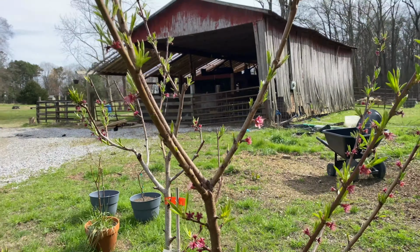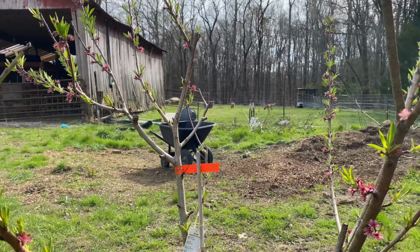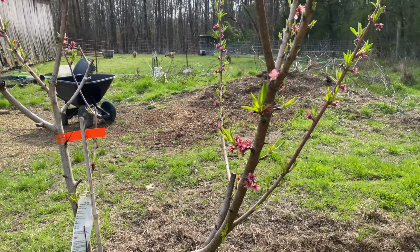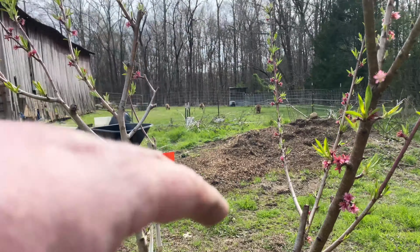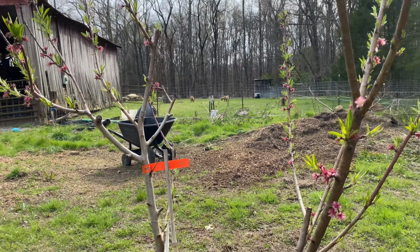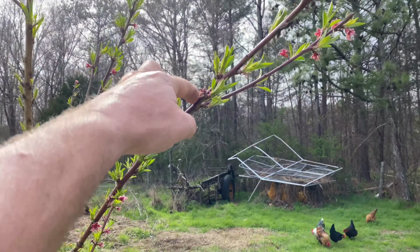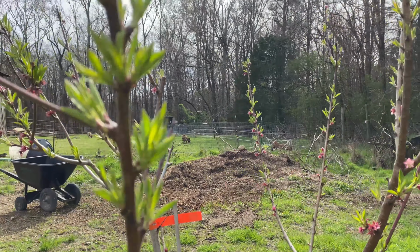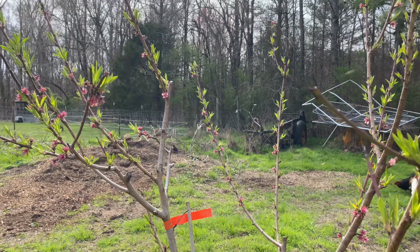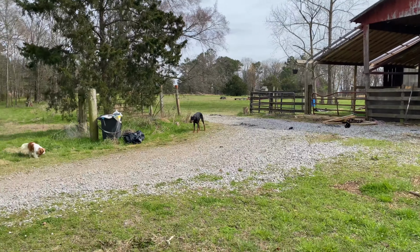This is the peach. This thing's doing great. So I pruned it, and I'm gonna follow the instructions of keeping the center part open, not letting anything grow into the middle. And then what I'll do is bring these branches out so the canopy looks more like that. But it's a nice tree, really healthy.